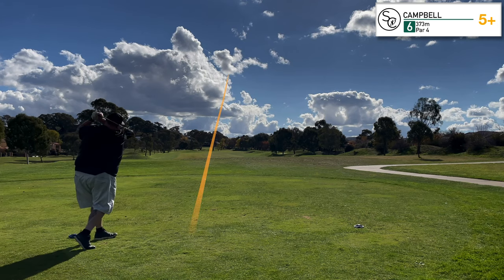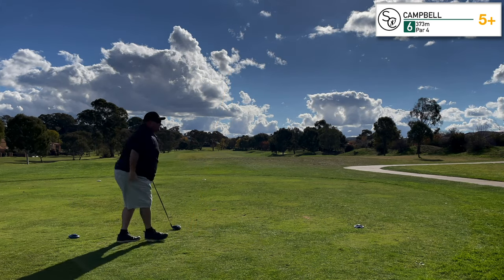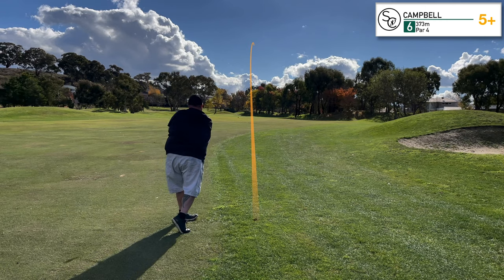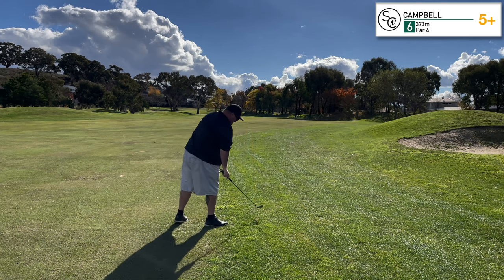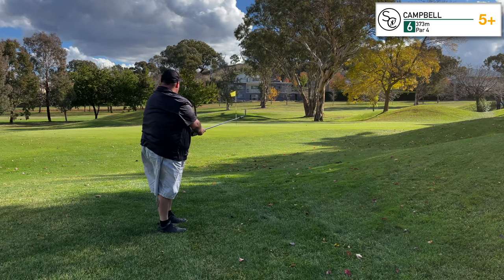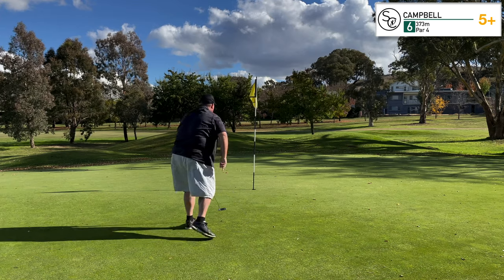The straight six hole here, 373 metres. Another good drive, no complaints with how I'm driving the ball. Just missed the fairway by a foot. And another shot I've just left out to the right hand side. I don't know what it is today. But that's too many shots out to the right. So chip this one up, not bad. And a very straight putt goes in the hole.